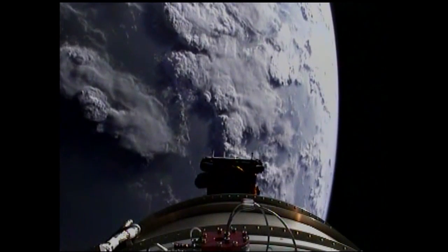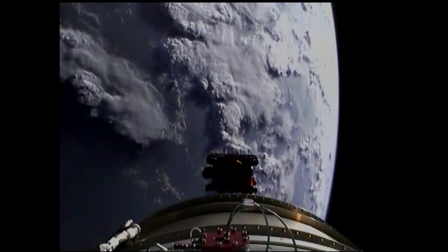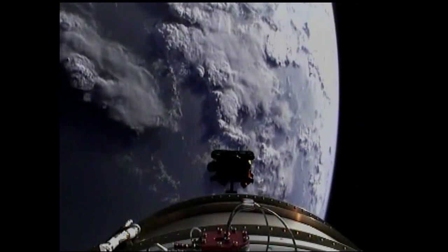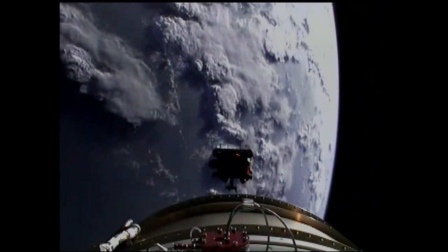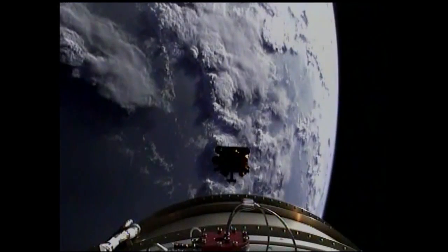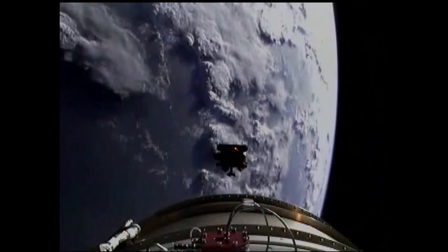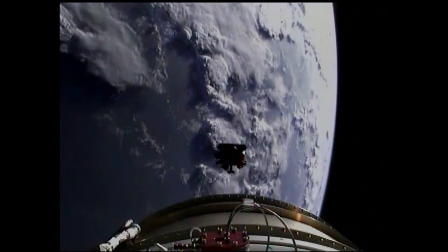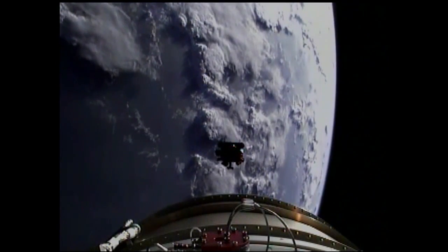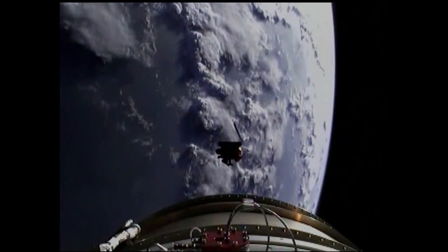They started the solar array deployment exactly according to the nominal plan. And you can see here the solar array beginning to deploy with the Earth as a fantastic backdrop. Very apropos for a mission about the Earth that's going to provide very important data on soil moisture and its freeze-thaw state. The solar array deployment took about as long as we expected.